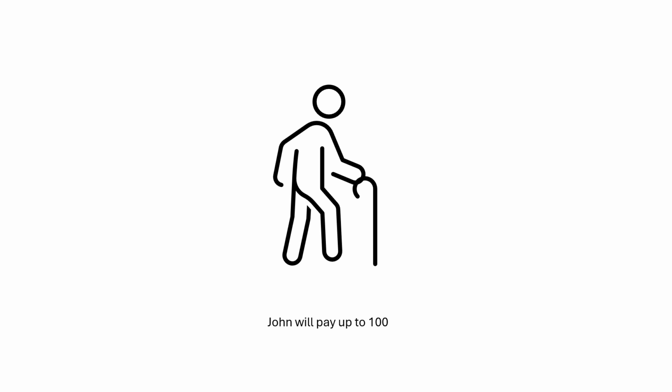The question we've got to ask ourselves is, one, how do we know that we have something that we're selling that John will pay up to 100 for? That's a really important piece first. And then secondly, how can we get John to give us 100 or as close to 100 as we can? That's what it all boils down to, and everything we talk about is going to be about that.